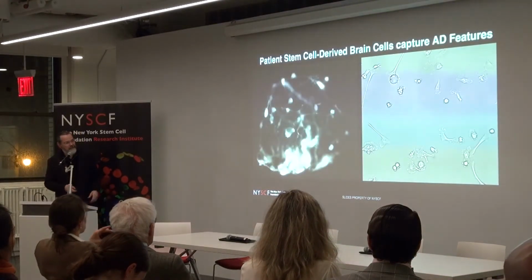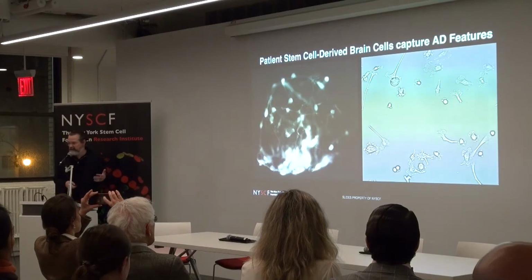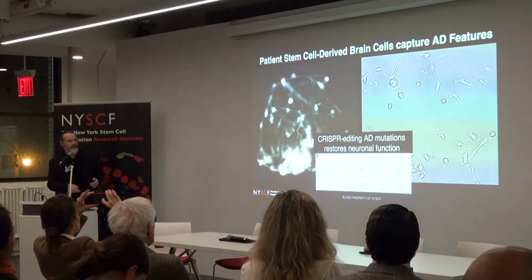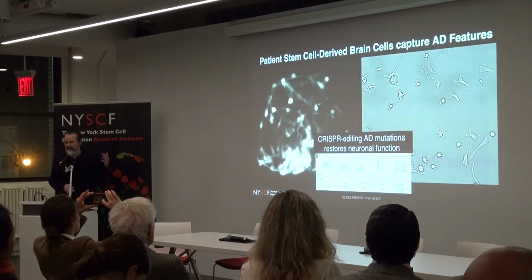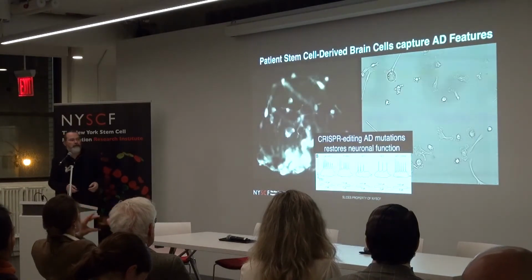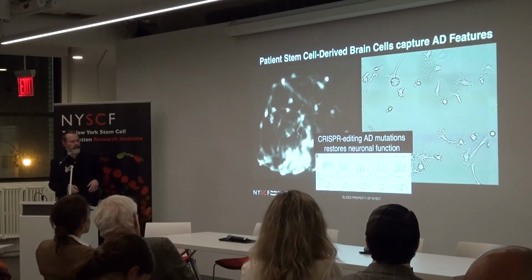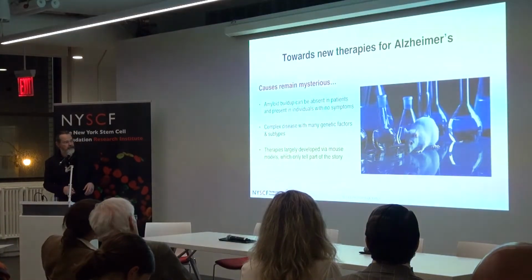So we've shown that we can actually see a lot of the features of Alzheimer's in these different cases, and we can use things like CRISPR editing and genetic tools to correct some of these mutations and manipulate and understand how these are working. So we'll talk a bit more about this as the night goes on.